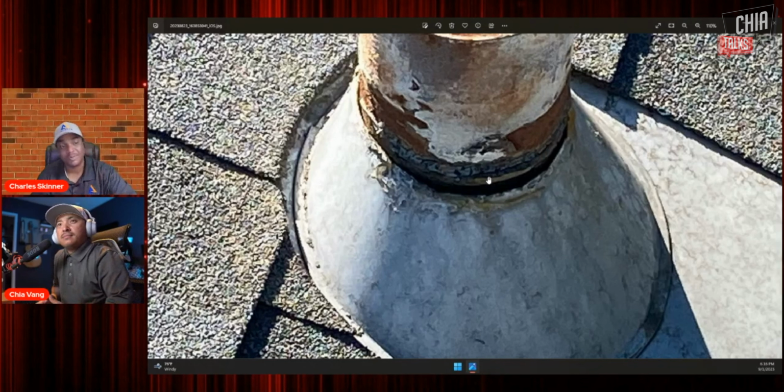If you're a homeowner and there are items that you need to get done on your home, like dry rot, paint, gutters, little things like that, you want to do those little items before they become big items.